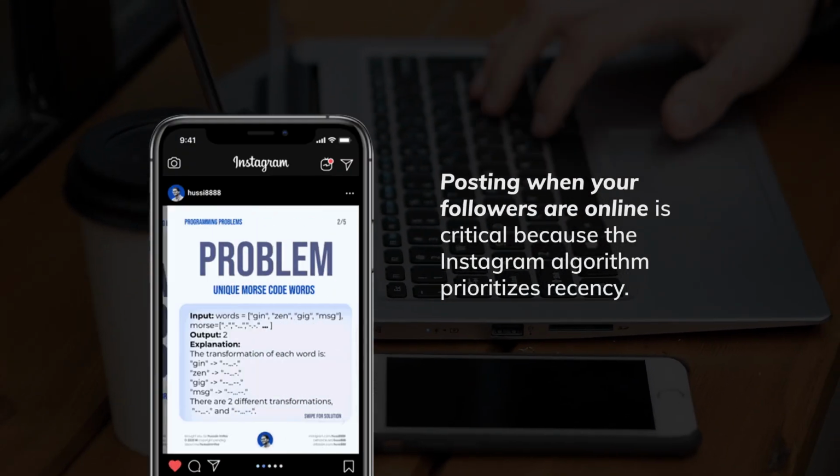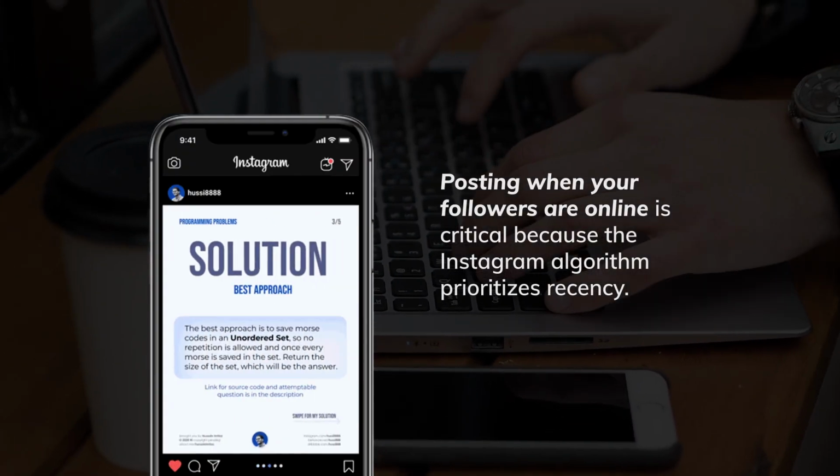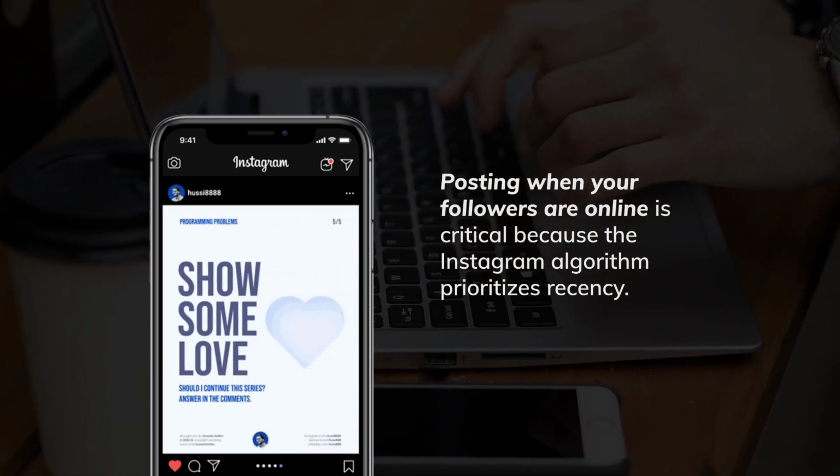Save time by scheduling posts. Brands with business profiles can use third-party apps like Hootsuite to schedule posts across multiple social media platforms. Posting when your followers are online is critical because the Instagram algorithm prioritizes recency. A newer post will show up at the top of your followers' newsfeed.